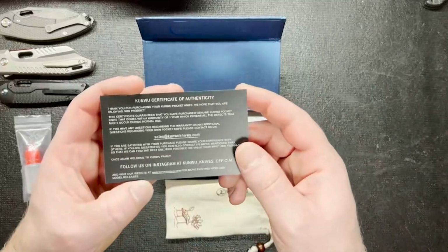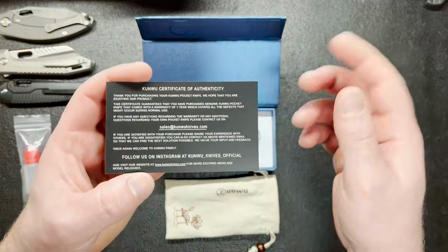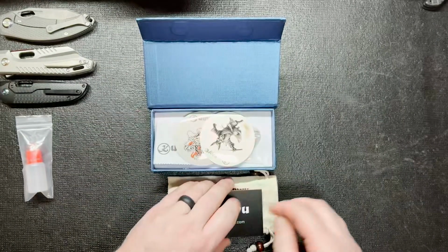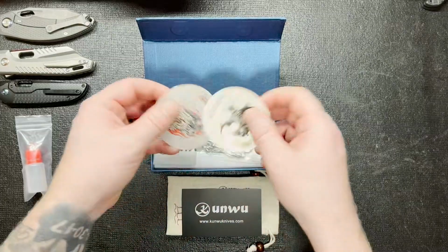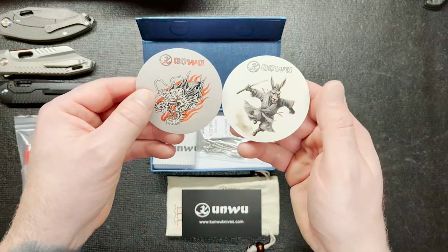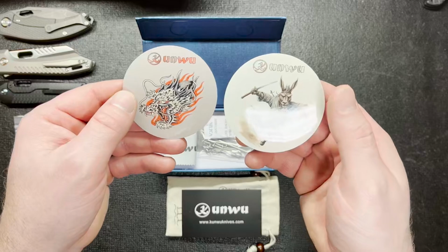But then you have your little Kunwu certificate of authenticity. Excuse me, I always struggle on that word. It always gets me. So you have that right there. Couple cool little stickers. Now I've seen these. People were posting these on the Kunwu Asylum Facebook page. I just thought they were pretty cool.